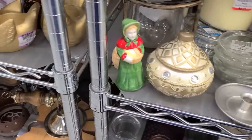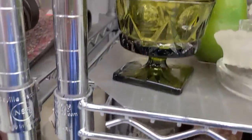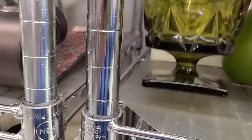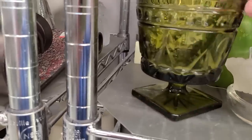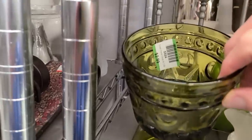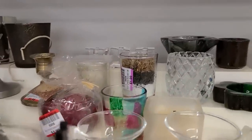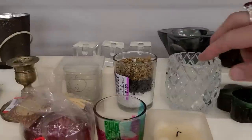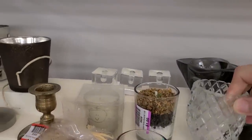And what was I seeing up here? Older glass, heavy, so that is not a sherbet. It's too deep, I think, for a sherbet. $2.99. Kind of a pretty votive back there. I've always liked the diamond cut. 99 cents. Quite heavy.